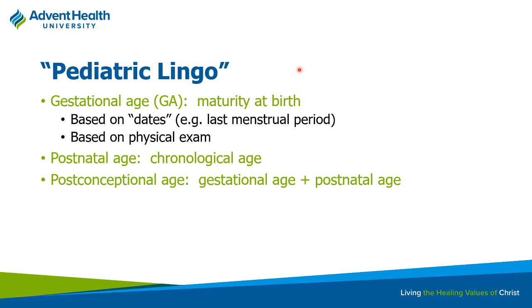Postnatal age is also important, though, knowing how chronologically old they are. But even if you have, say, 2 children, one born at 38 weeks and now a month old, versus one born at, say, 24 weeks and now a month old, are they going to be functionally the same? Absolutely not, right? They're still going to be very different from one another, and it's important that we consider that when we're picking which drugs we're using or how we're dosing the drugs for those patients.